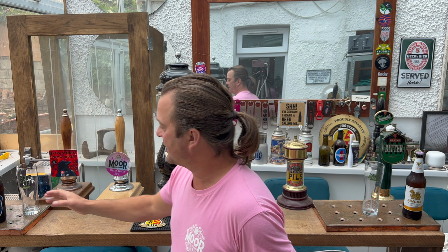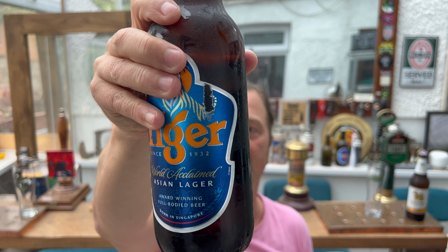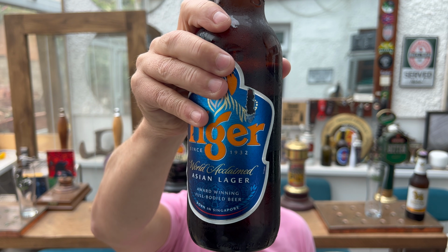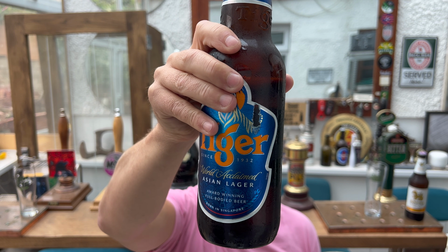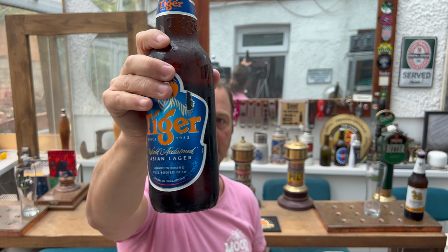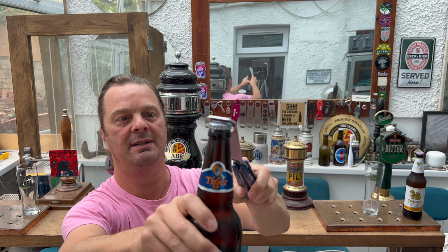So, without further ado, let's get these beers out into a glass and see what we get. Gonna start off with the Tiger, a world acclaimed Asian lager from Singapore. So this is quite clever. Born in Singapore, this one. It's actually been brewed in the UK under license from Heineken Asia Pacific. So Heineken UK, Edinburgh, this beer is brewed. But it was born, it says so on the bottle, it was born in Singapore. There's the bottle cap. It's 4.8% ABV.